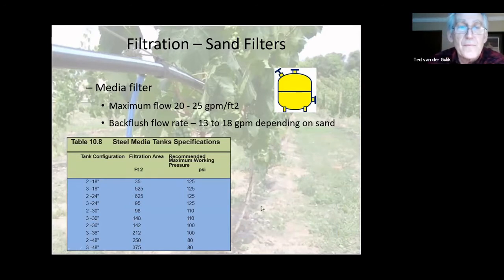So the backflush flow rate is usually less than the filtration flow rate. It should say 13 to 18 gallons per minute per square foot, depending on the type of sand you're using. The problem you can run into is that you're setting your system up for 20 to 25 gallons per minute to come through, but you need a much larger area to flush the other sand filter. And so that's why you might have to shut the system down. This is important because people have made big mistakes operating their sand filter. I'll show you a slide on that in a second.